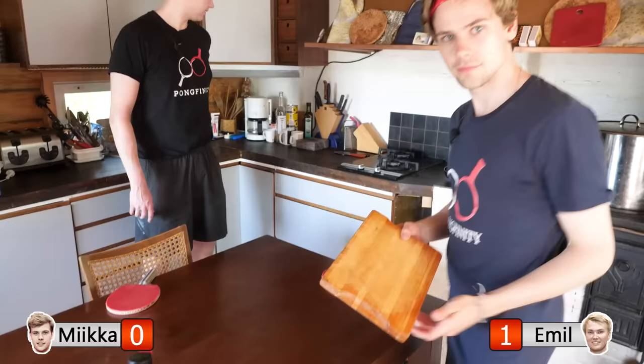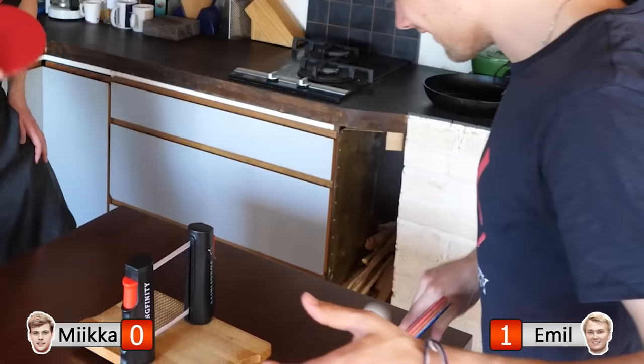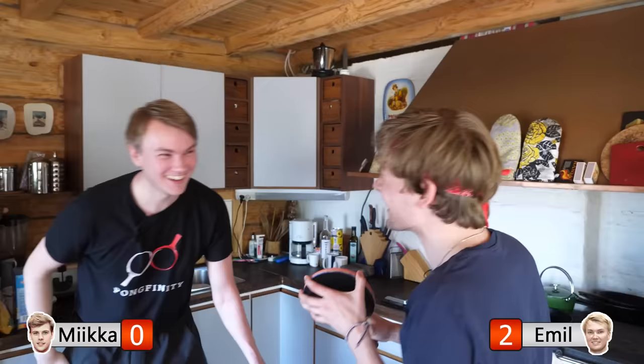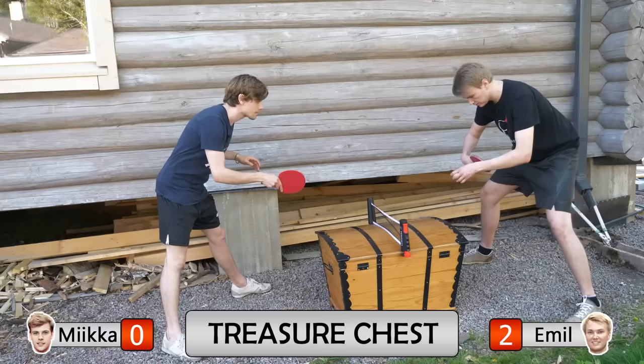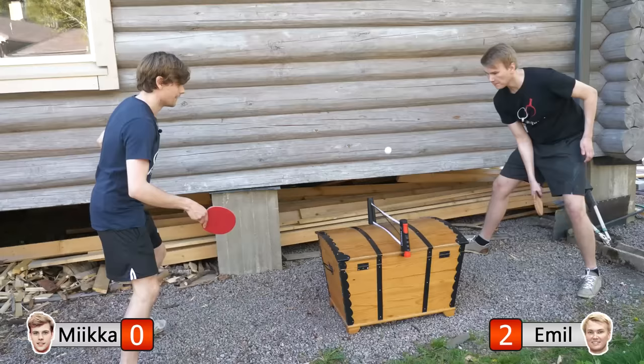Okay, next up, chopping board. This looks pretty difficult. Jackpot. Straight in the eye. Sorry. Treasure chest. Oh! No! You got it!